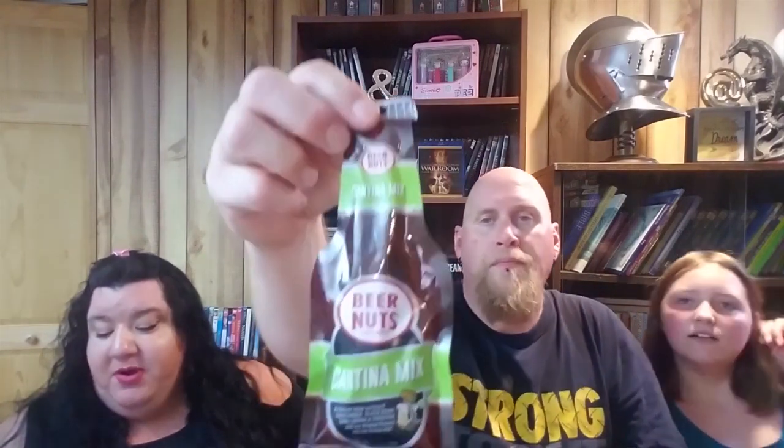Yes. Contrary to the name, these peanuts have no beer in them. They were so named because people who drink beer often wanted a tasty, salty snack to go with it. Beer Nuts is based out of Bloomington, Illinois, and is still a family-owned business. We have provided you with the Cantina Mix, which has black beans, sriracha, chili, lemon, and their tasty original peanuts. Mmm. I like Beer Nuts brand nuts. I love nuts of a bunch of varieties.